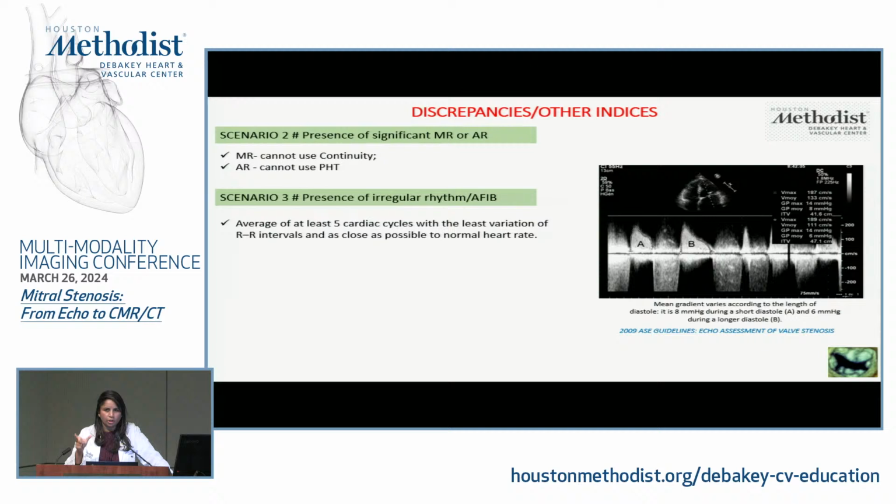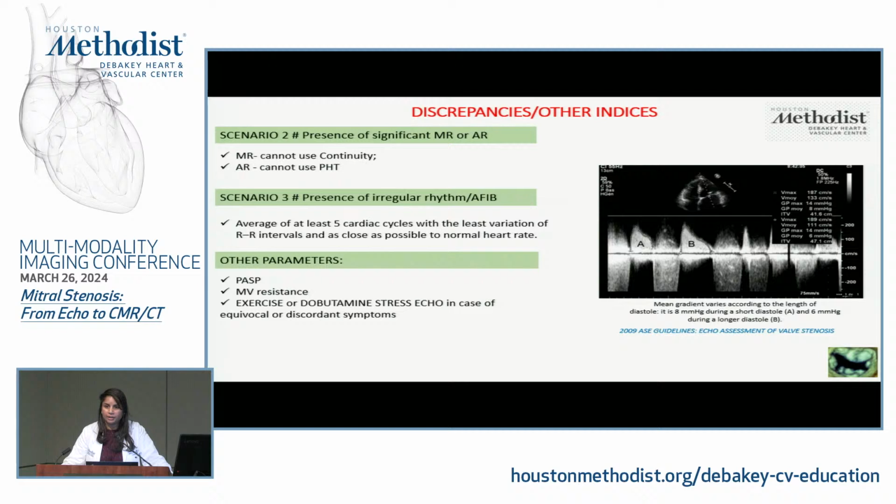There are other parameters too. There are pulmonary artery pressures we can use, basically the RVSP. Mitral valve resistance, I know we don't use it quite often, but it is another entity we can use. And then exercise or dobutamine stress echo in case of equivocal or discordant symptoms. In real life, you'll see this more often than not. A patient comes in with a little bit of mitral stenosis. Now she starts saying, I have shortness of breath, I have problems. Now you wonder, do we really need to assess the valve further? I think dobutamine or exercise are super helpful in that situation. We'll talk about that in a second as well.